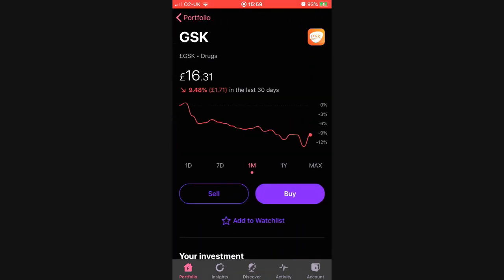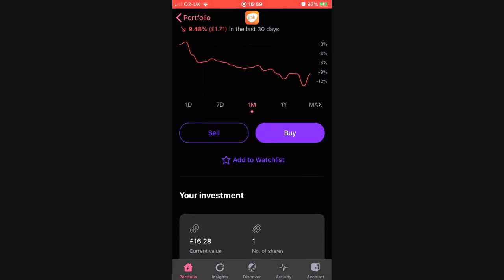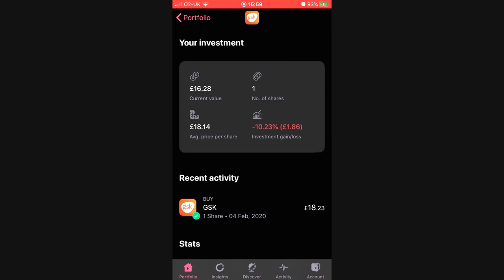GSK still down. This was actually down before the coronavirus crash hit, and that is because the company is due to break up in association with Pfizer, and they're going to put their consumer drugs, over-the-counter goods, into one business together, and then keep their medical drugs and whatever in a separate entity.